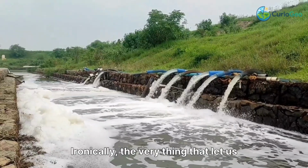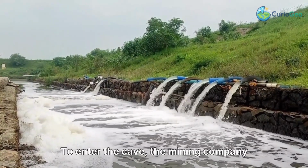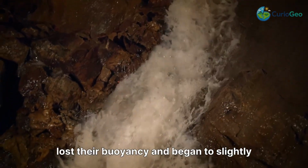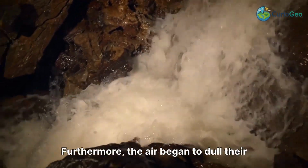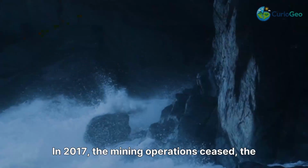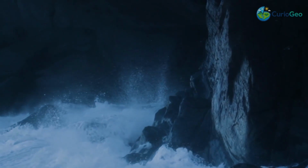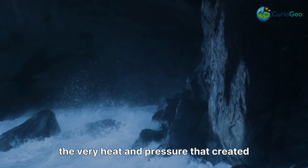Ironically, the very thing that let us see these crystals is what might eventually destroy them. To enter the cave, the mining company had to pump out millions of gallons of water. Once the water was gone, the crystals lost their buoyancy and began to slightly sag under their own weight. Furthermore, the air began to dull their shiny, translucent surfaces. In 2017, the mining operation ceased, the pumps were turned off, and the cave was allowed to reflood. The giants are underwater again, protected by the very heat and pressure that created them.